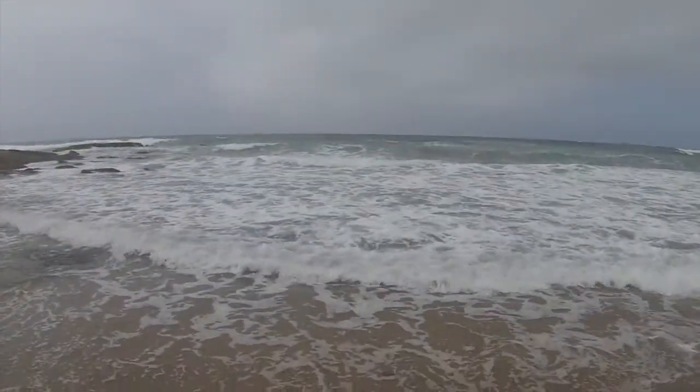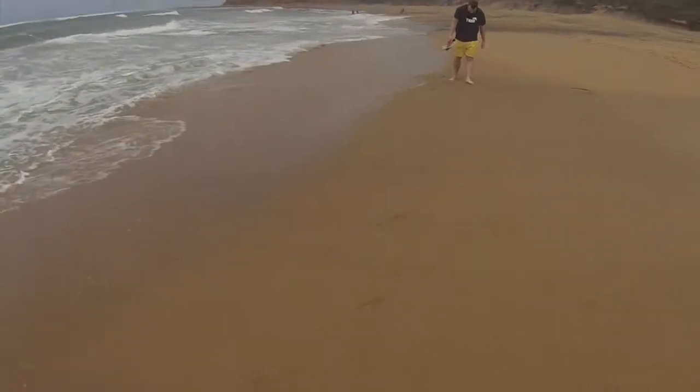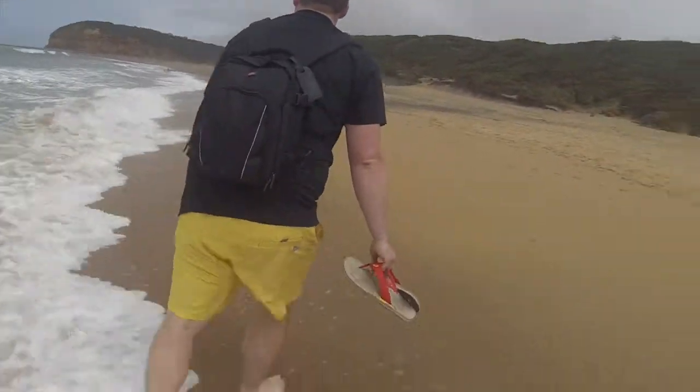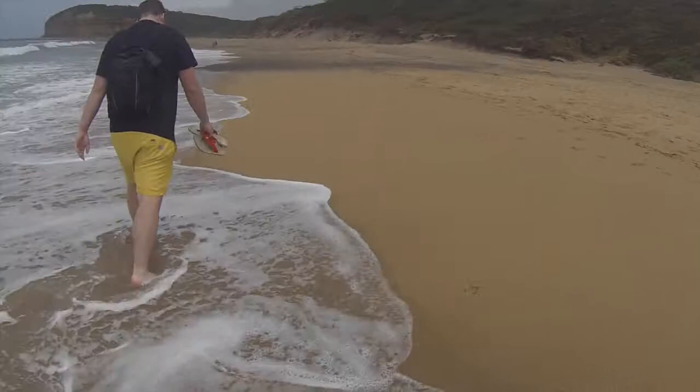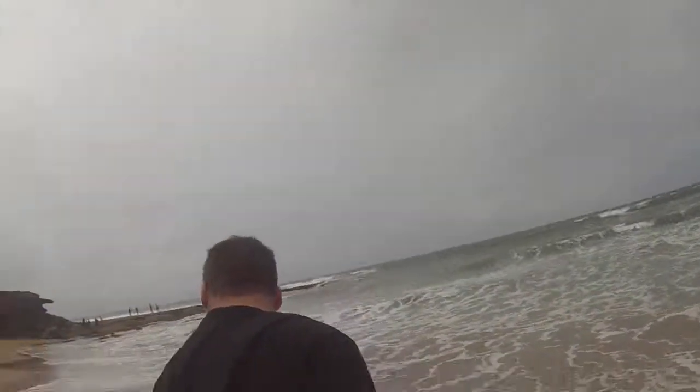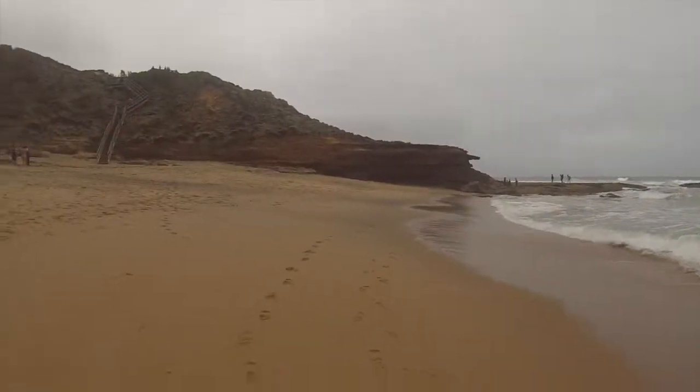The sea is cold. What are these outward pointing footsteps? That is absolutely freezing. Oh my gosh, I went up to my legs. So cold. The sand is quite hard, isn't it? Chris is now trying to walk with his feet pointing inwards instead of out.